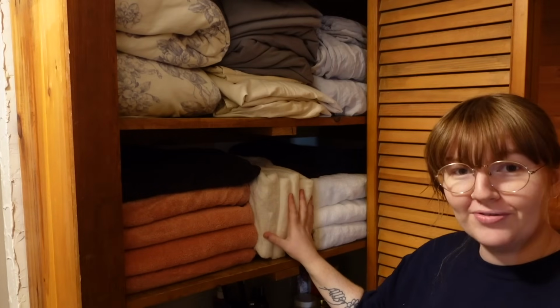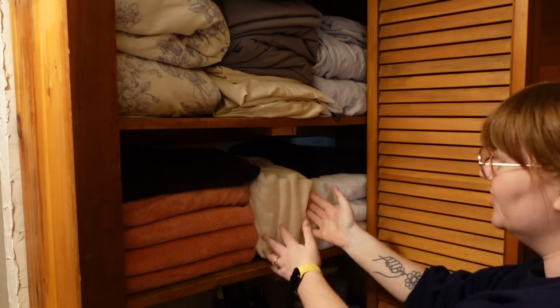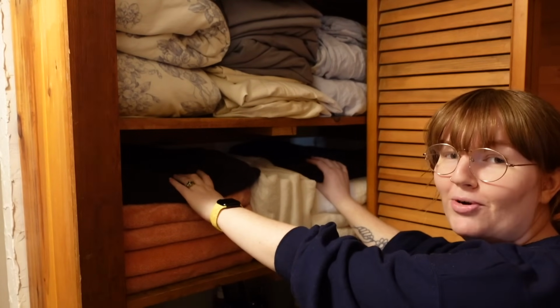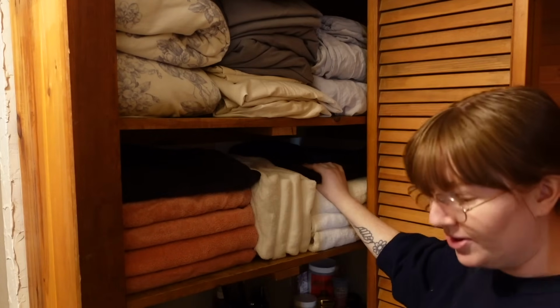So I put all of our favorite towels here, hand towels in the middle, kind of shoved. I've had these black towels since literally my first apartment with Lindsay. I think they're from IKEA or Target or something. But yeah, definitely had those ones since 2014.